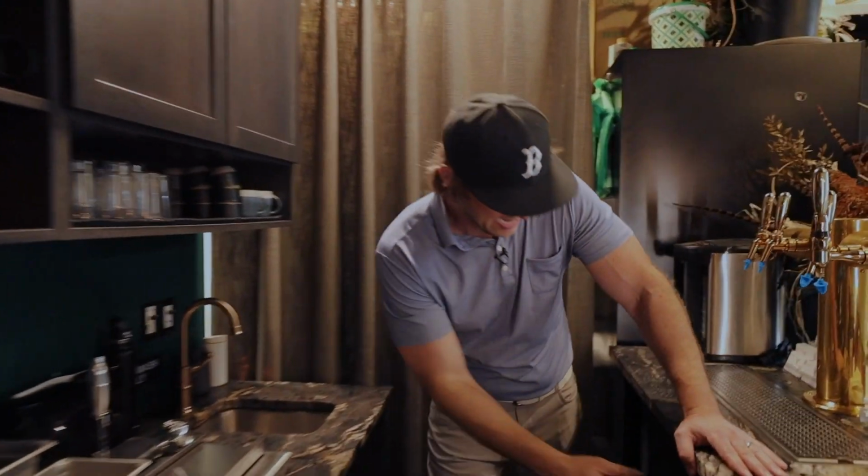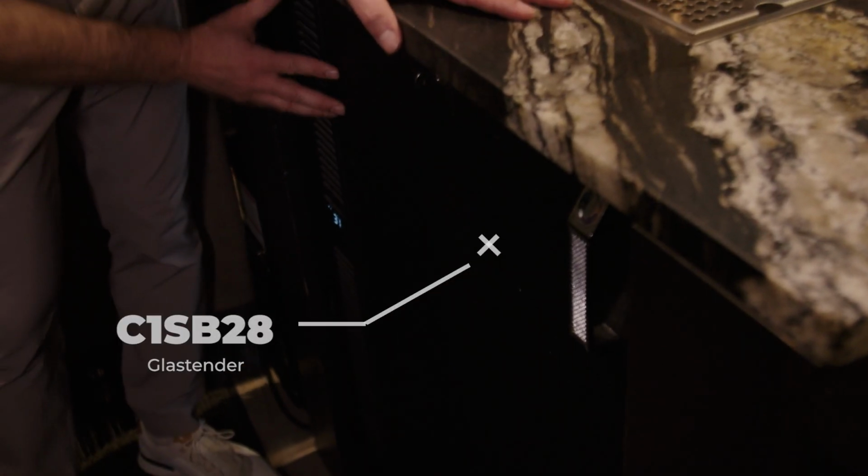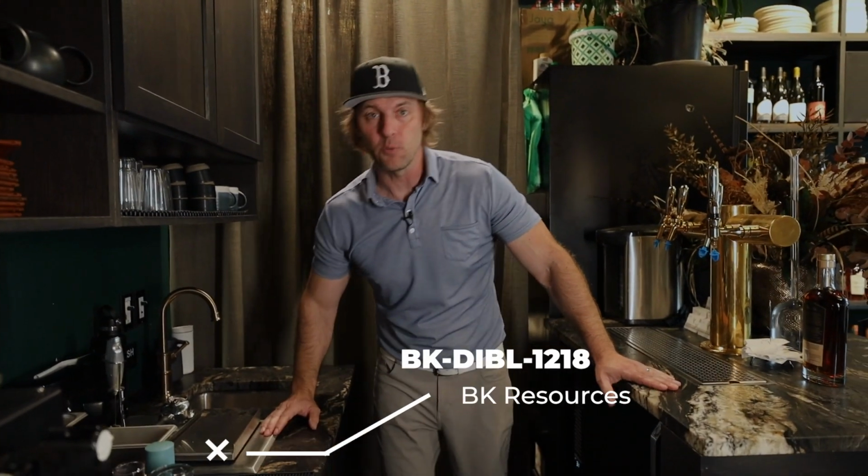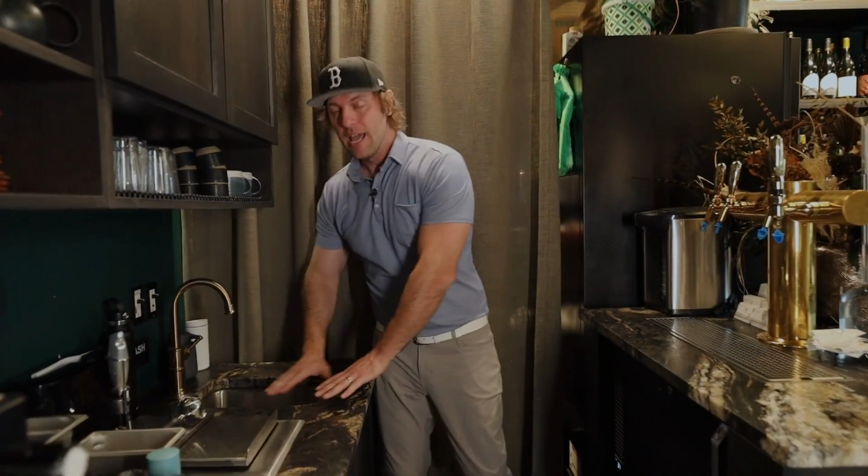Over here we have our Glastender C1 SB28 side serviced front breathing unit that powers our draft coffee station. We have a nice drop-in ice bin from BK Resources, and last but not least, our hand sink. Two different ways to do a hand sink. You can either go drop-in or you can go undermount.